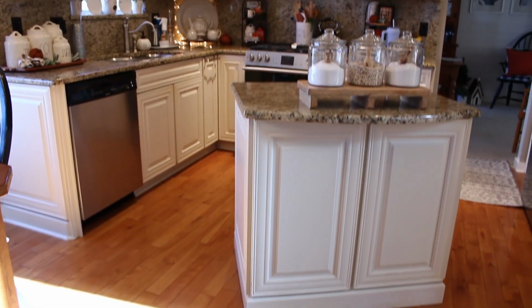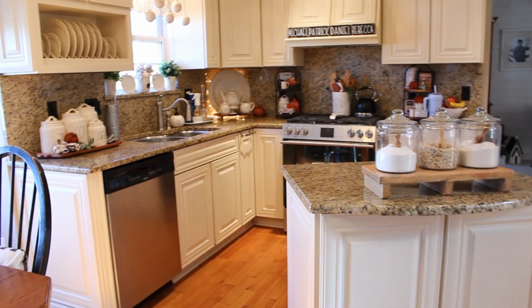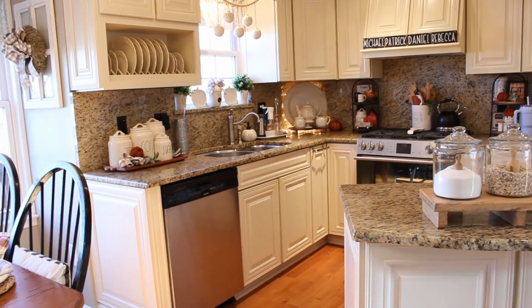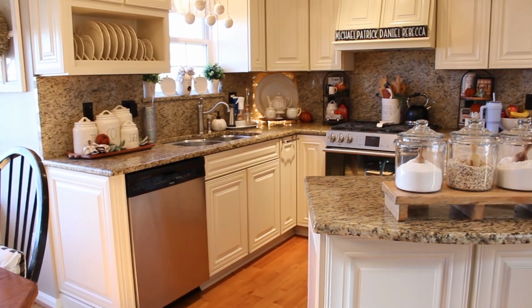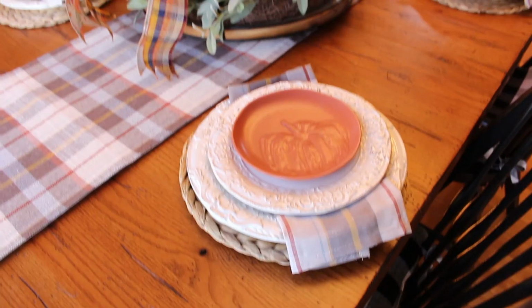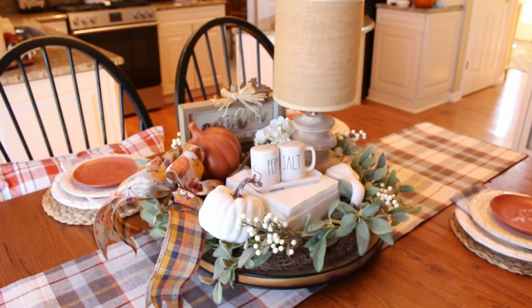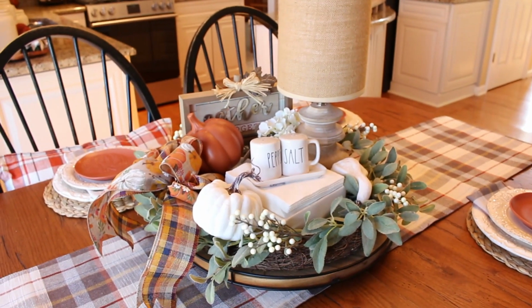My kitchen is something that you guys always see a lot of because of all the cooking videos and things that I do. So I will just give you a quick tour because I think you have probably seen almost everything that I decorated in this room. I really love the simplicity of my table this year. I love the colors. I thought they were so warm and cozy.